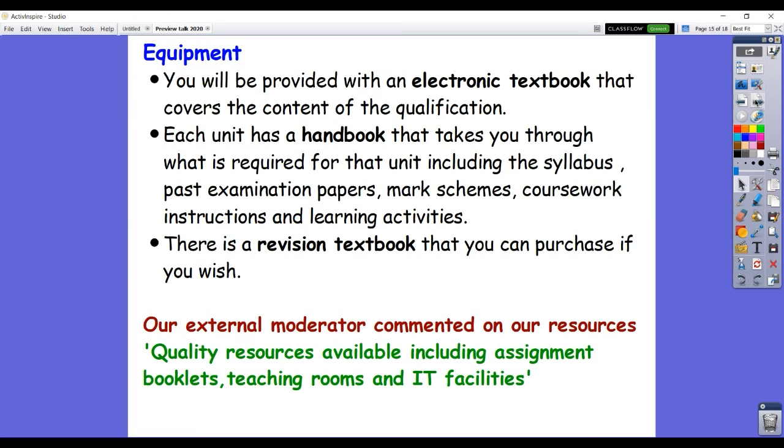Our external moderator, who visits me twice every year, has basically said our resources and our assignments are fantastic. So we've got good quality resources, lots of IT rooms, lots of booklets, lots of teaching rooms, and we've got really good resources. So that's a positive for us.